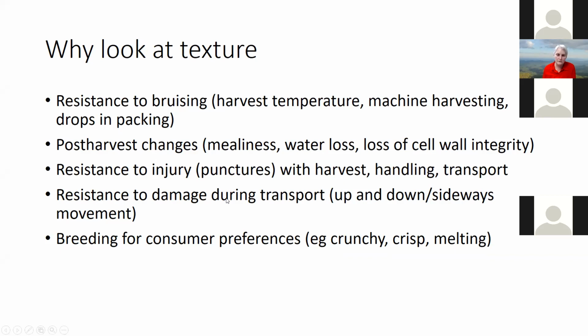If you have a semi-load of berries, even though they're well contained in a clamshell, they'll still be up and down movement and all around movement. You hit a bump and the whole load will go up and down. And you do everything you can to mitigate this, but you can still damage your fruit.